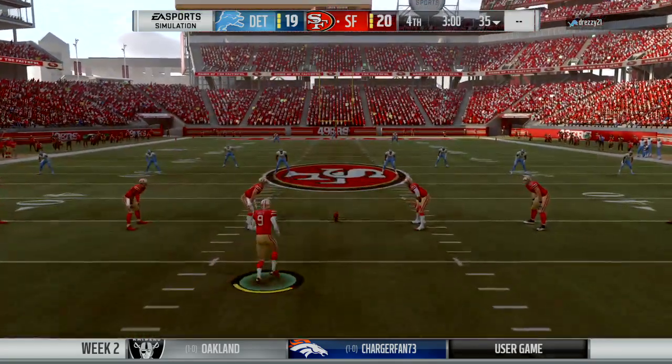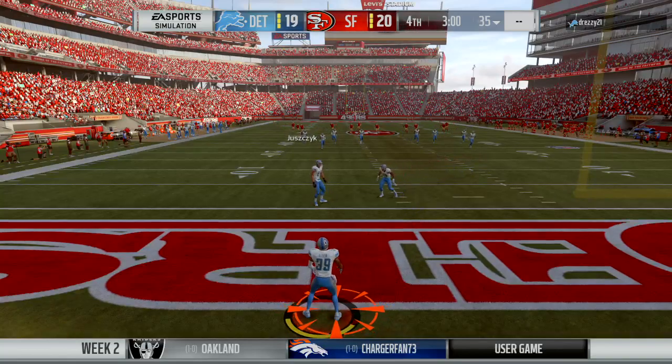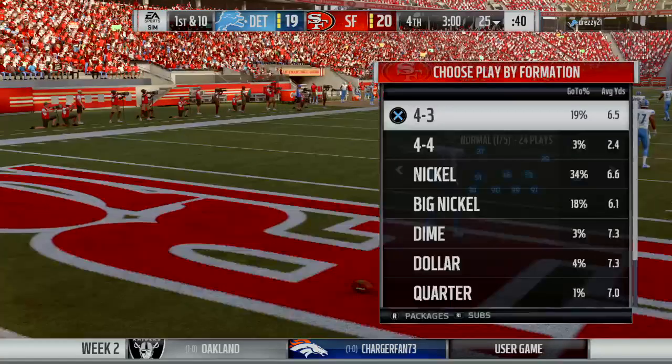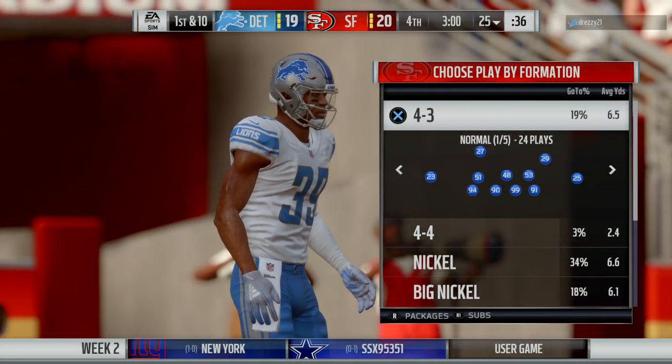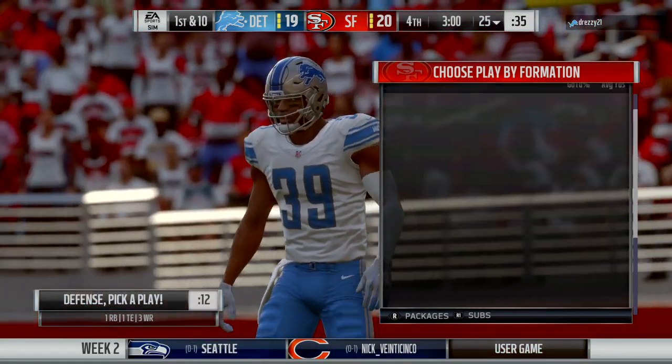Gold now out to kick it away. This will be taken to the back of the end zone. And Detroit getting set to go now. And a tight game after punting last time. See if they can get something going on this drive.